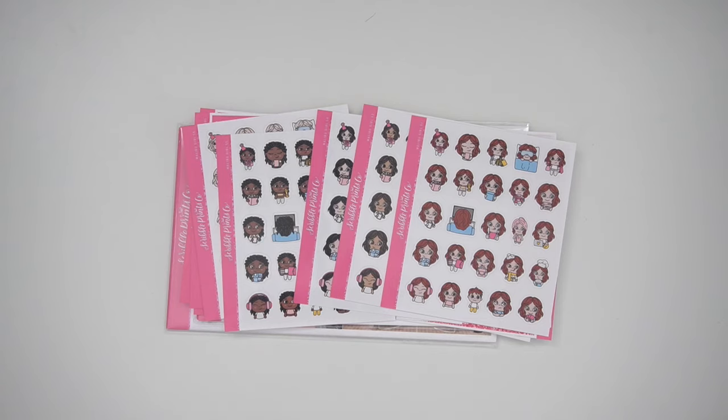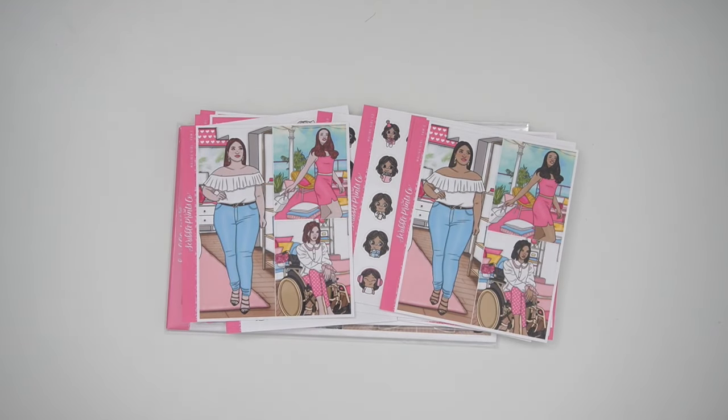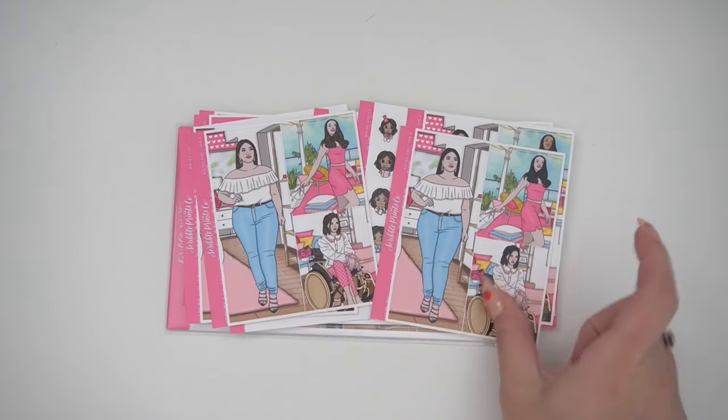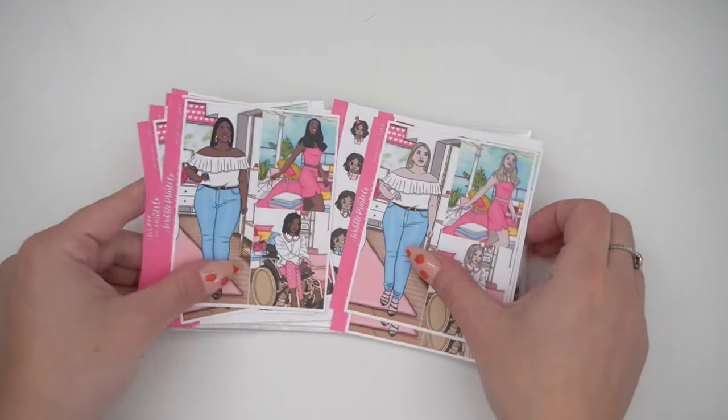And then we also have the different fam options. You have fam 1, fam 2, 3, 4, 5, and 6. And that, my friends, is everything for this week.